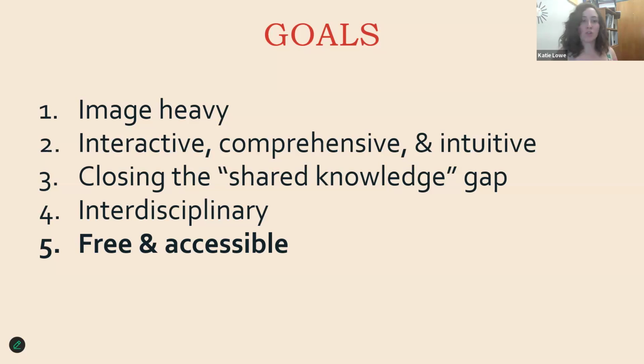Going back to what I was saying earlier, we're trying to close that shared knowledge gap, that assumption that we're all working with the same terminology, we're all working with the same training, which is truly not the case. And to that note, we made our team designing this as interdisciplinary as possible, which you'll see on the slide when I show you everybody who put in their amazing work on this.